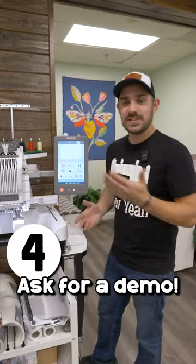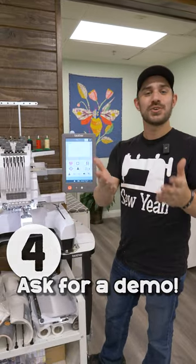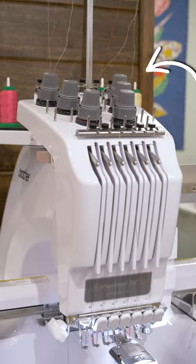Number four is if your local quilt store has a sewing machine, ask for a demo on one of the newest machines. They'd love to show you some new features that come out, or if your local store does not have machines, ask them for what's new in the store.